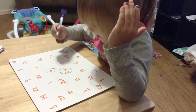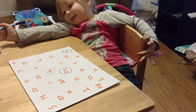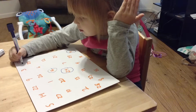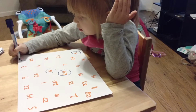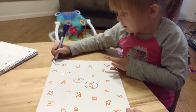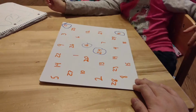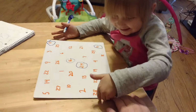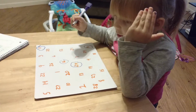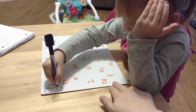Good job. Can you find number 17? I like to make a heart. That's fine. Oh, that heart is not perfect. That's all right. You can draw a heart on the next one. Can you find number 5? Of course I can. Number 5. Here, if you hold the board when you write, it won't move.